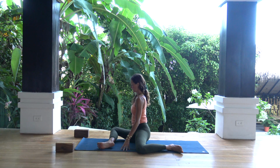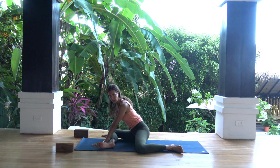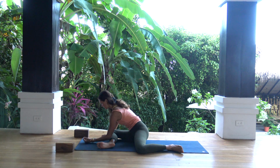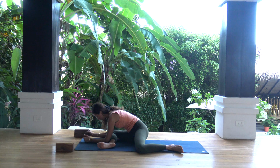When you feel ready, you're going to start to walk your hands forward. And this might be enough today, right here. Or maybe you grab a couple blocks and place them underneath your forearms. Or you actually come down to your forearms. Or you use a block here to support your head. Using whatever props you have to bring the floor up to you.